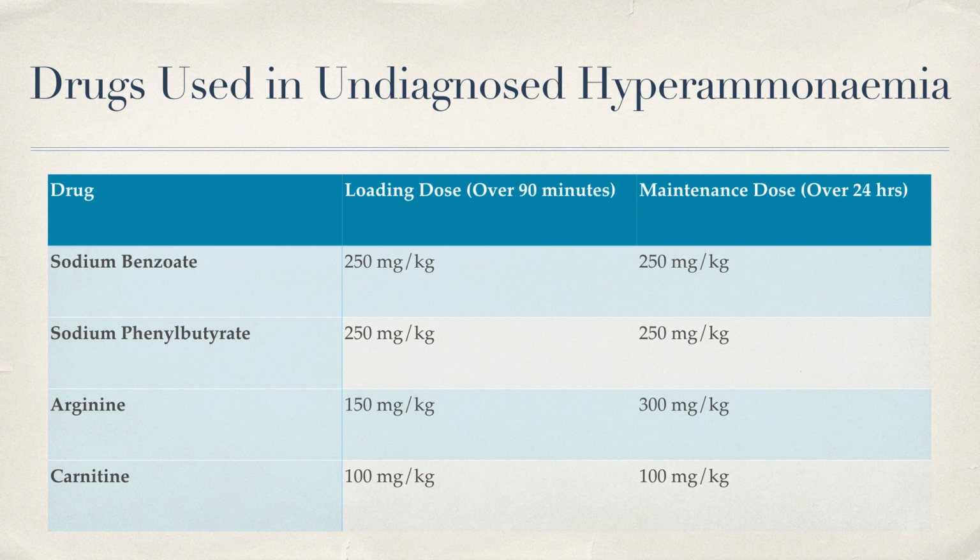And depending on their suspicions, they'll sometimes want you to add in some arginine and carnitine to the treatment as well. So what you do, and whether you give loading doses or not, will be under the metabolic team's advice, so it's important you have them involved. And there's good guidance in the British Inherited Metabolic Diseases Group guideline, and they also have a calculator on how you make up these infusions, which I've linked to in the show notes.